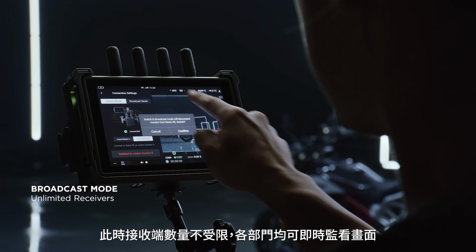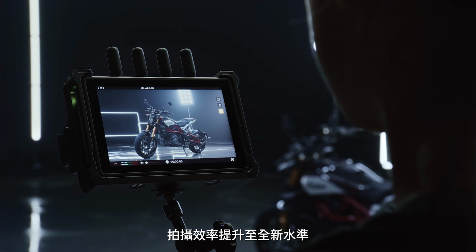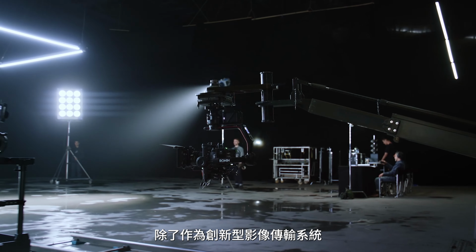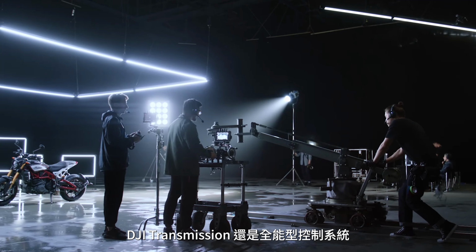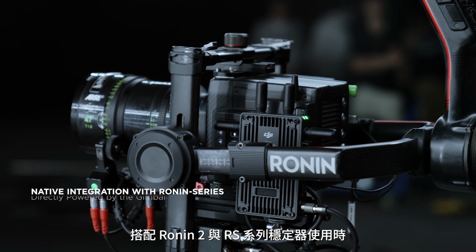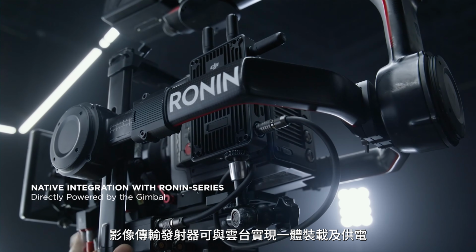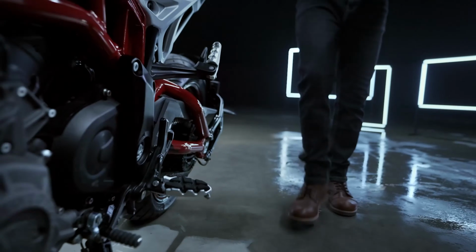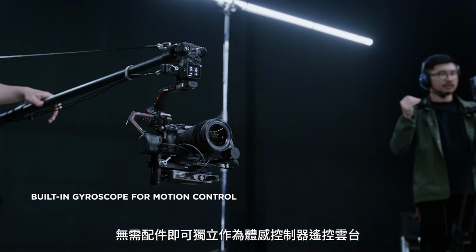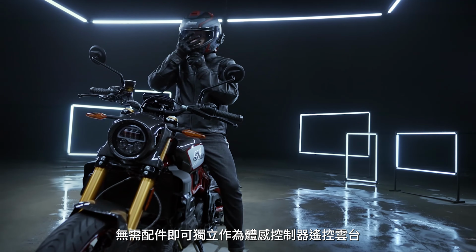This gives a potentially unlimited number of crew members the ability to monitor video feeds in real time for unparalleled shooting efficiency. In addition to cinema-grade video transmission, DJI Transmission also provides all-purpose control. It can be easily mounted onto Ronin 2 or an RS series stabilizer, and can be directly powered by the gimbal. The Hibrite remote monitor has a built-in gyroscopic sensor that allows it to act as a standalone motion controller for the gimbal, without the need for additional accessories.